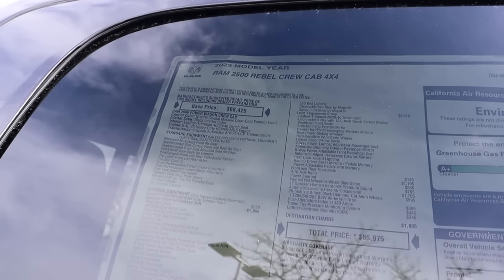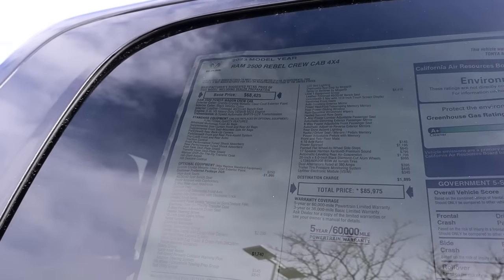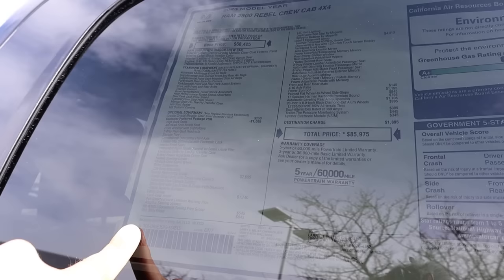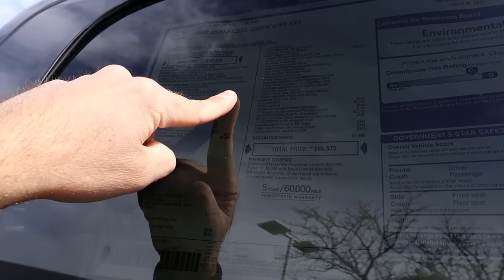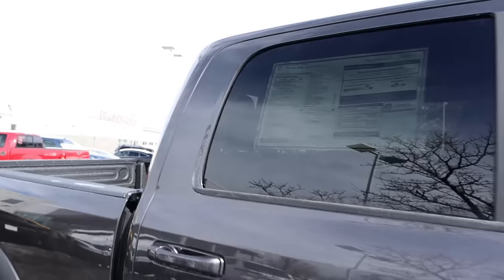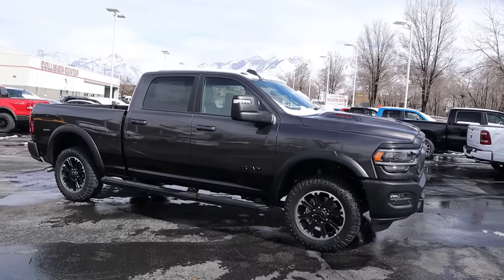Now here's a window sticker for this 2500 Rebel. You guys can see the base MSRP $68,425. This does have quite a few options added to it. Total MSRP on this one with the 6.4 Hemi, $85,975. And also this one has a 4.10 axle ratio as well. But anyways, let's see how it drives.